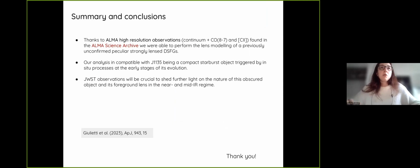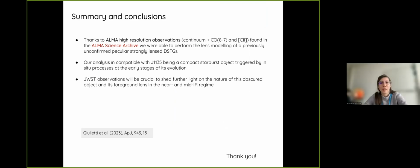Okay, so I will leave you here with my conclusions. If you are curious to know more about my work, you can find me here. And also let me just stress that thanks to ALMA and the ALMA Science Archive, we were able to characterize and study this peculiar lensing system. And we hope in the future that JWST will be crucial to shed new light on this object. Thank you.